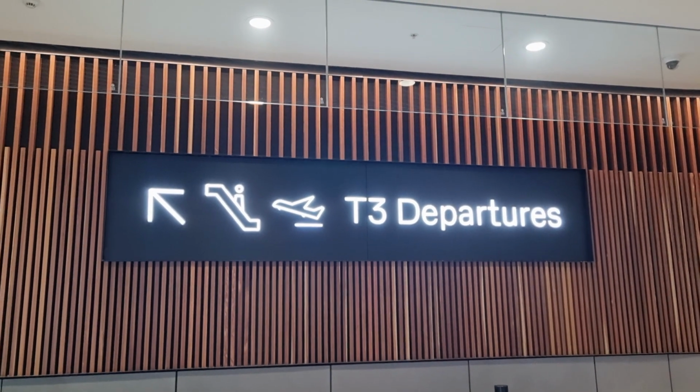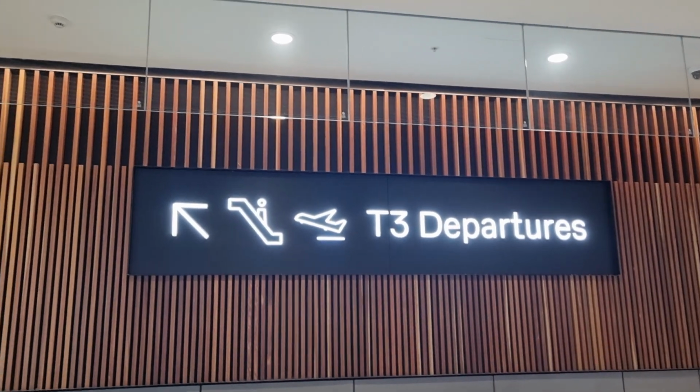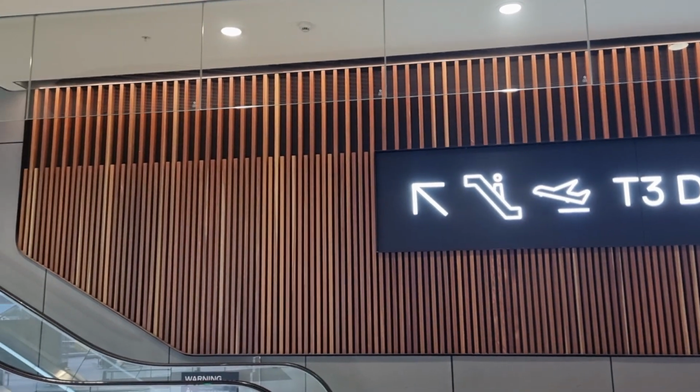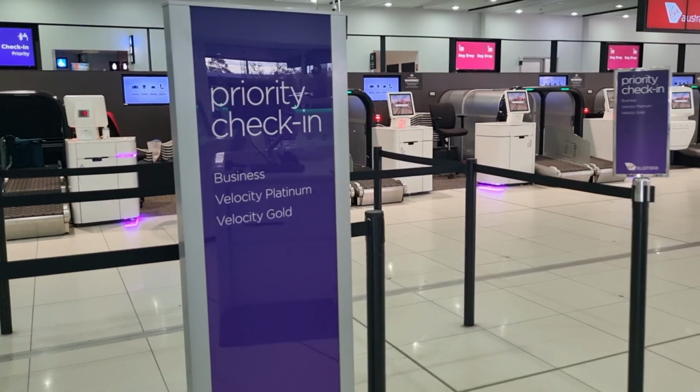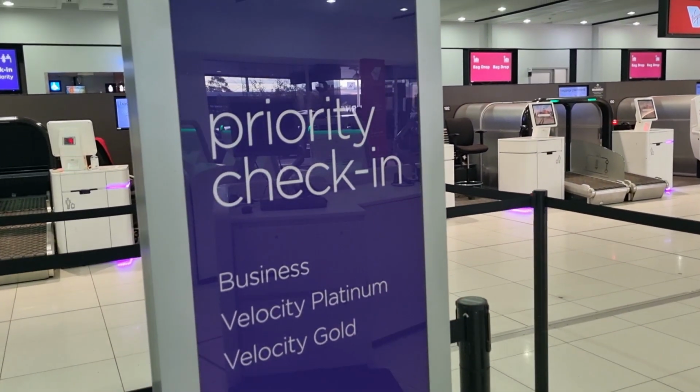Good morning here from Melbourne Airport, where today we'll be flying with Virgin Australia up to Brisbane. As we're flying in business class, we can use the priority counters here, or just use the self-serve ones if you want.